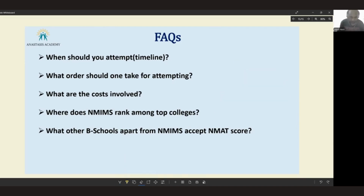Okay. Then last one, what are the B schools apart from NMIMS that accept NMAT score? See, lots of B schools too. When we go through the form right now, you'll also see that there is KJ Somaiya, there is TAPMI, there is XIM Bhubaneswar, XIM University Bhubaneswar, and there is also SPJ. And there is also ISB.